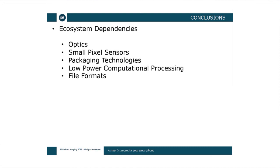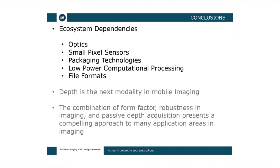The amount of computation you need to do has been the biggest challenge, and that's where the industry has really been stepping it up over the last few years with the quad-core GPUs, with more compute power than a desktop had a few years ago. And that really helps. We believe depth is the next modality, and we can hopefully look forward to getting depth on our cell phones in the not too far future. And the combination of form factor, robustness in imaging, and passive depth acquisition, we think, represents a pretty compelling situation going forward. Thank you.